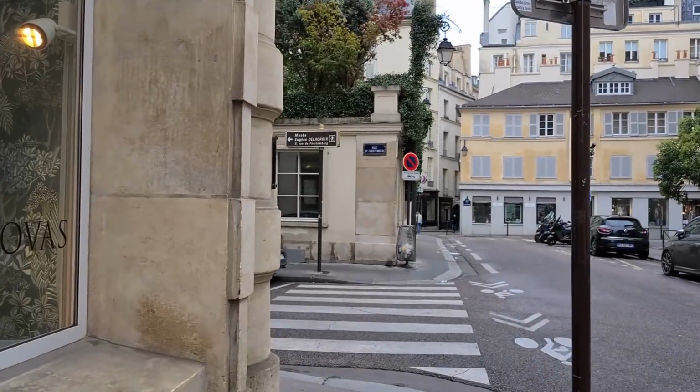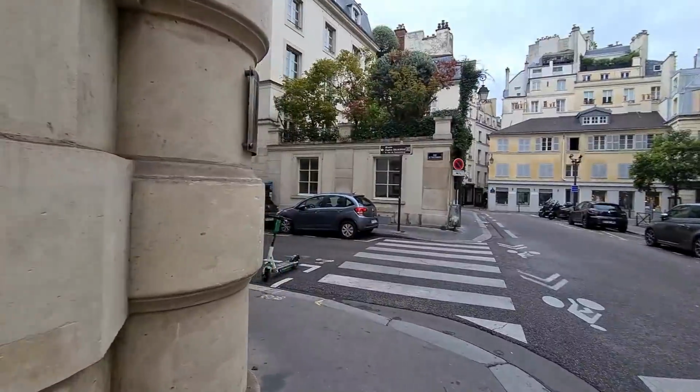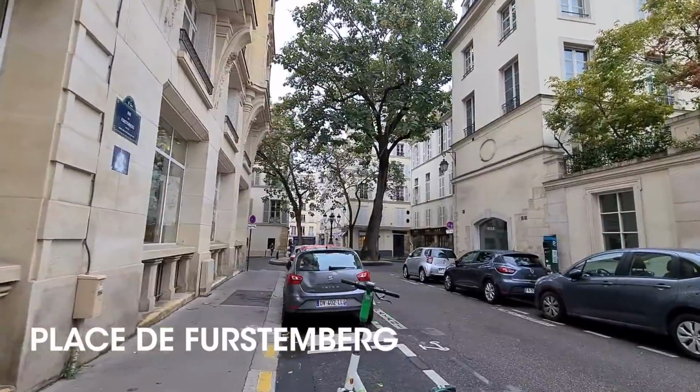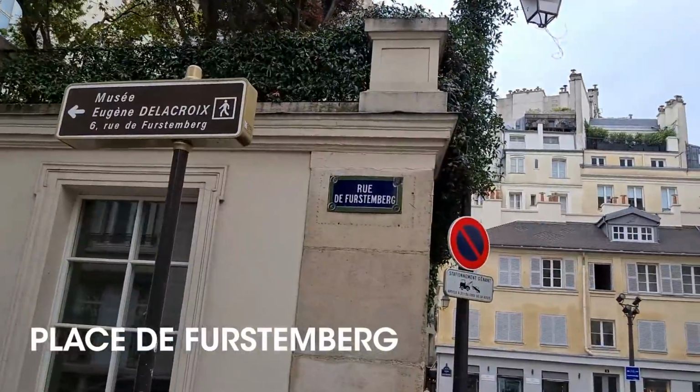We are headed, of course, to Place de Fürstenberg. I don't know how to say it in French. Place de Fürstenberg.